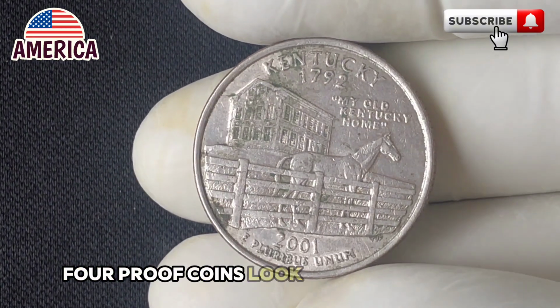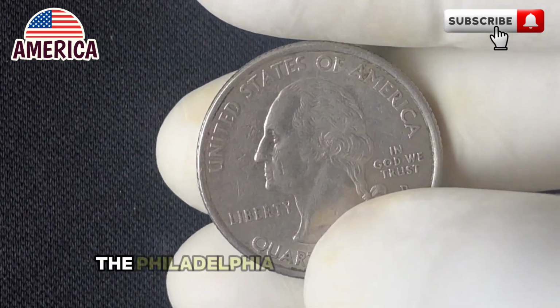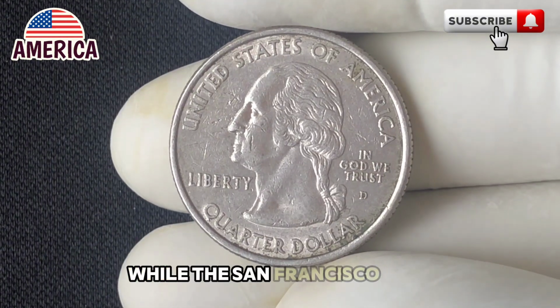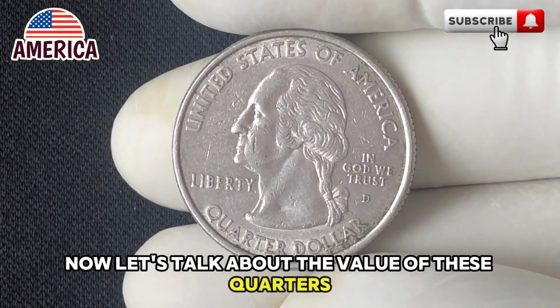For proof coins, look for the mint mark just to the right of Washington's ponytail on the obverse. The Philadelphia and Denver mints produced these for general circulation, while the San Francisco mint produced both clad and silver proof versions for collectors. Now, let's talk about the value of these quarters.